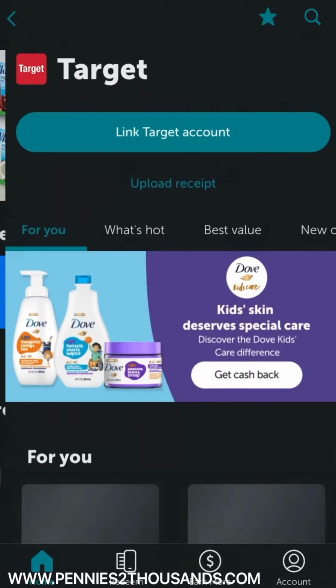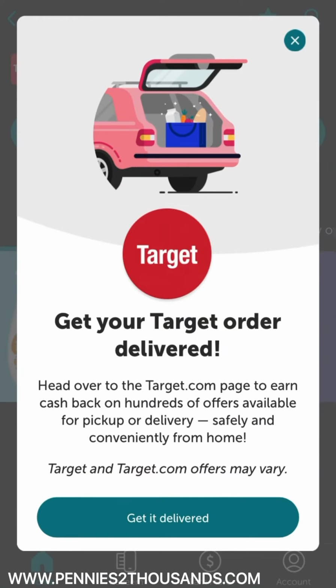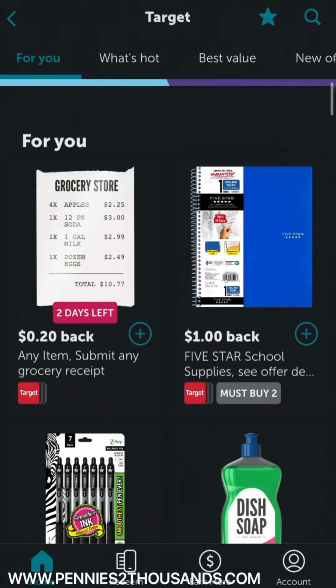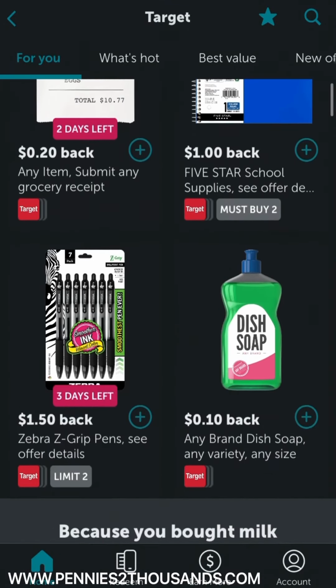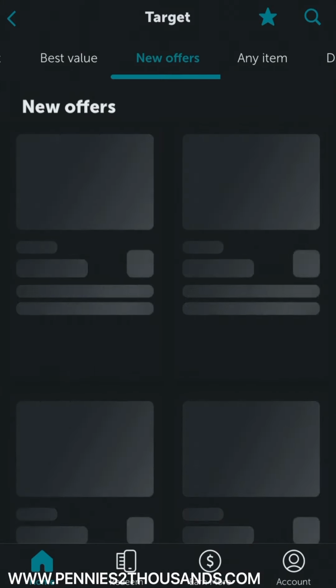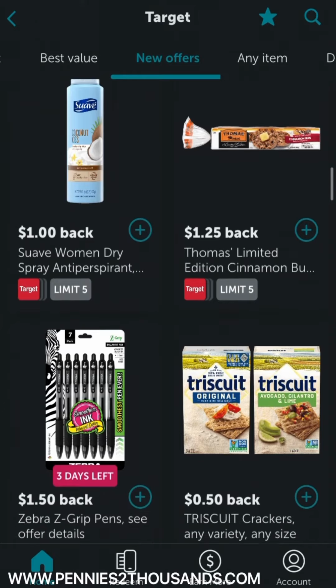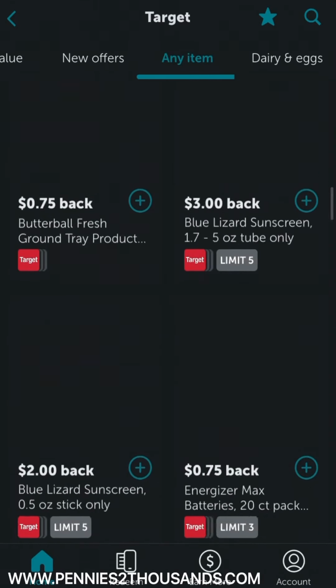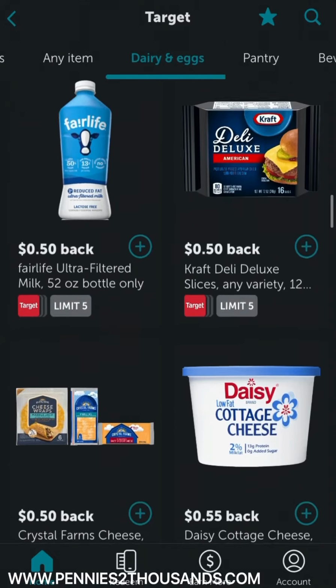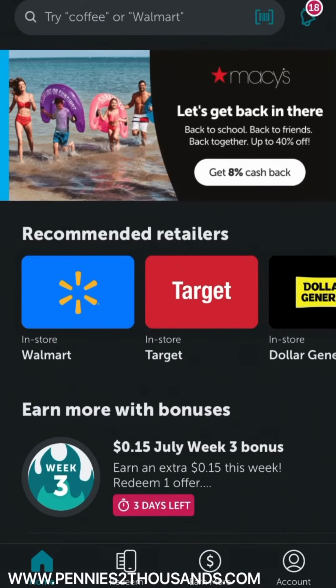Here's another store, Target, doing the same thing. It really doesn't matter what store you go to as long as the store is on this app. And I'm telling you, they have most of the popular stores on here, the ones you already go to, so you shouldn't have any problem finding a store on this app. There's plenty of items that you can choose from and look at.